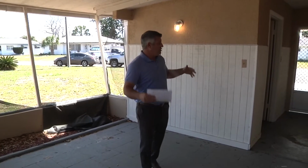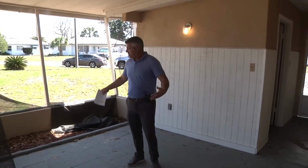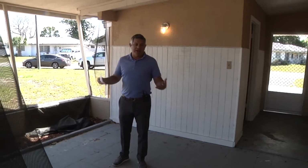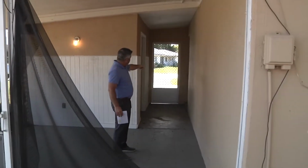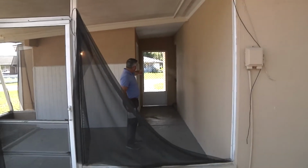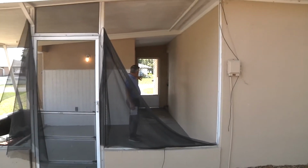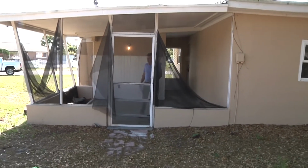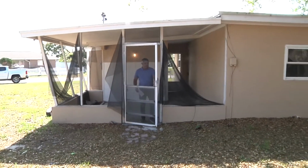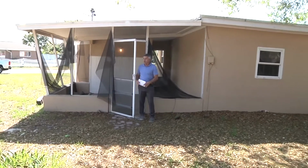So as you come out here, you definitely have a beautiful Florida room. You can sit out here and have your coffee, have your tea, and enjoy yourself. And like I said, you do have a breezeway with a storm door going out to the front of your property, where you have your carport right there. So as we come out through the back screen area, this is into the backyard of the property here.